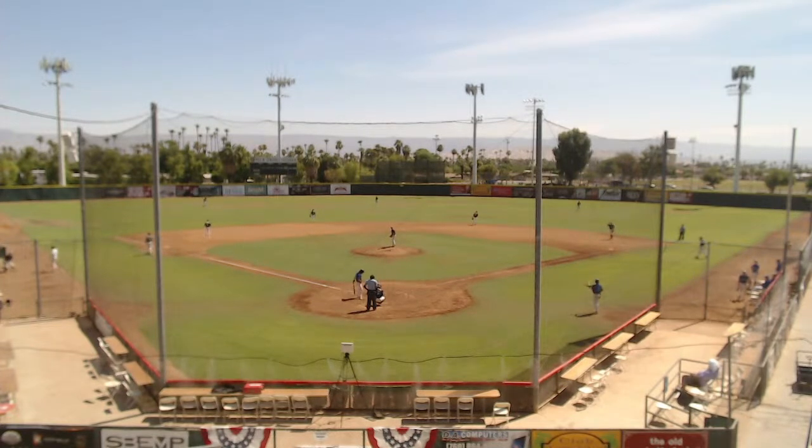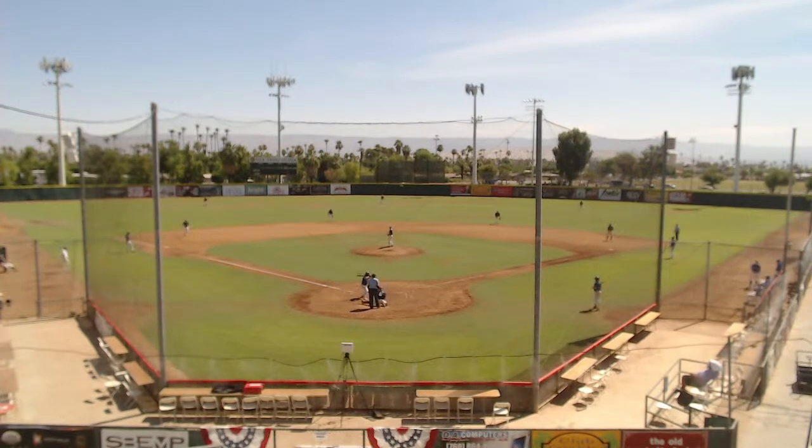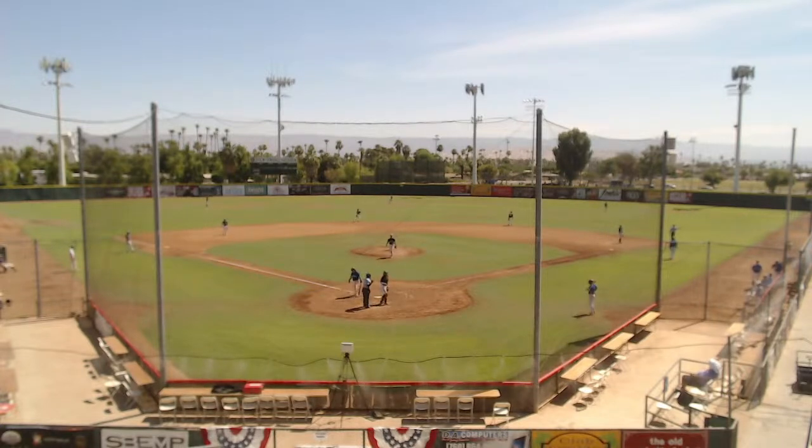Johnny Young worked a clean bottom of the third. He's got 10-1 and due up here in the bottom of the fourth, Blue Sox leading 8-1 over the Snowbirds. It's Jake Milak due up. First pitch from Young is fouled back and out of play.